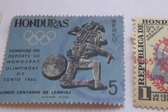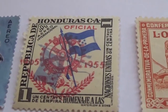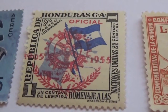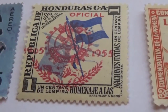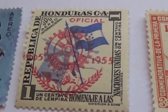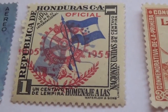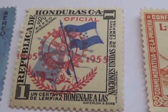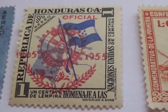It's an Olympic one, I believe. Here's an official one of the flag. And look what they had on the stamp. It says official 1905 to 1955 in the red with the two hands together. So that's a stamp on top of the stamp. If you see, the one is in the left hand bottom corner and then the one on the right hand corner is going the other way. So that's a little different to see on a stamp.